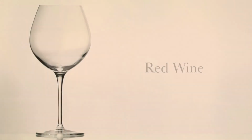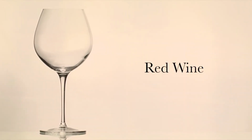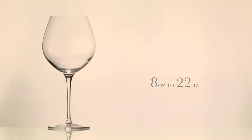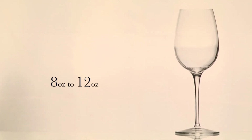The red wine glass typically has a large, round, wide bowl with a long stem and wide base, and holds anywhere from 8 to 22 ounces. And as the name suggests, they are made for serving red wines. Now, white wine glasses are usually smaller, with a taller, more U-shaped bowl, and have a capacity of 8 to 12 ounces on average, and of course are made to serve white wines.